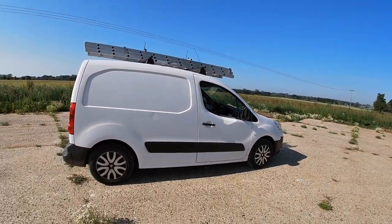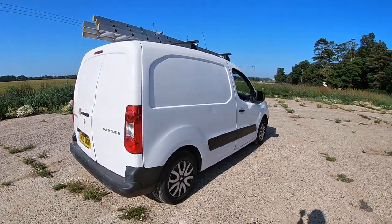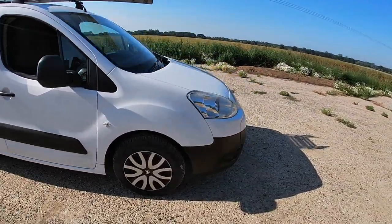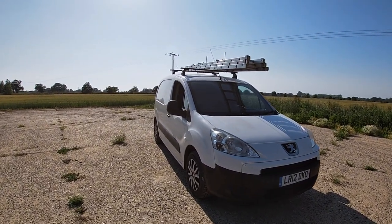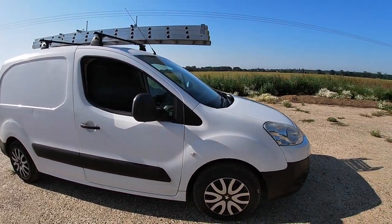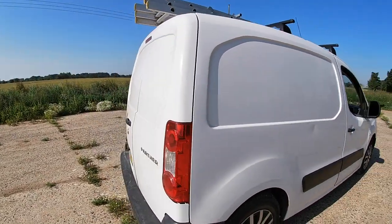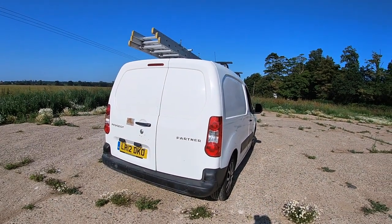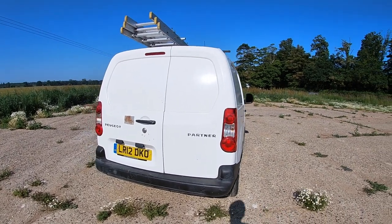But this is the van. It is a Peugeot Partner 1.6 HDI on a 2012 plate. Now, forgive me, because I picked this up less than a week ago. I have done nothing to it, not cleaned it, not really done anything to it, apart from take it to my mechanic, who has done a new cam belt, new water pump, oil change, oil filters, etc.